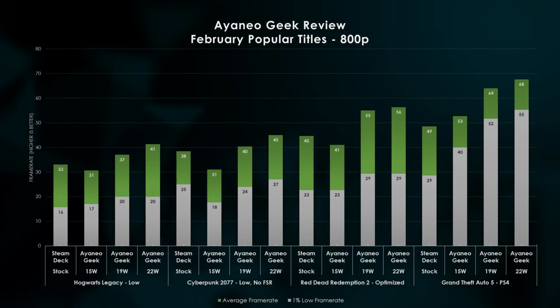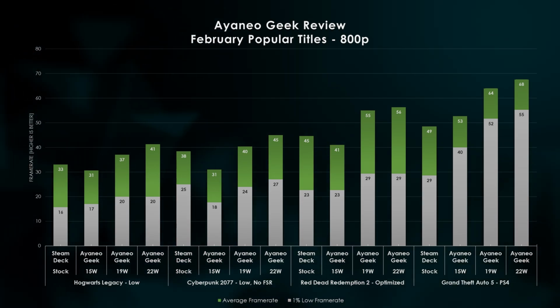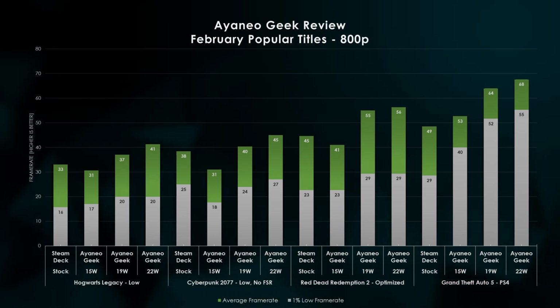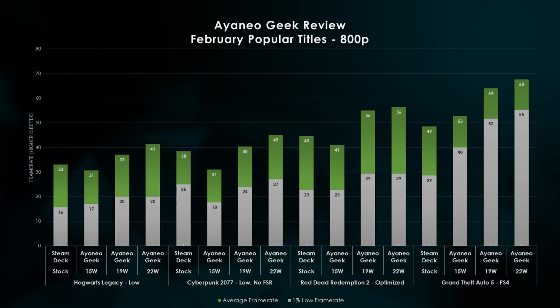As for the 22 watt results, we do see gains, but at this point, we are hitting diminishing returns, especially in Red Dead and Cyberpunk. Overall, users of the Geek should stick to 18, 19, or 20 watts in order to get the best battery life to performance ratio.